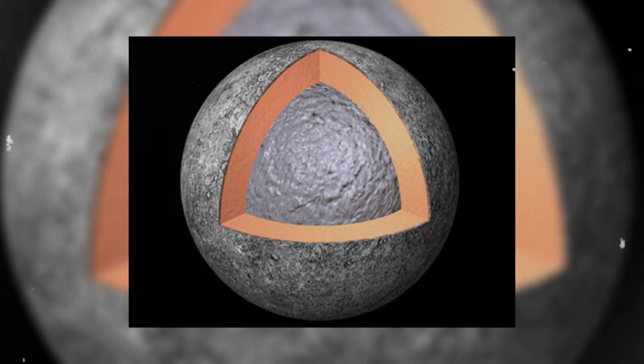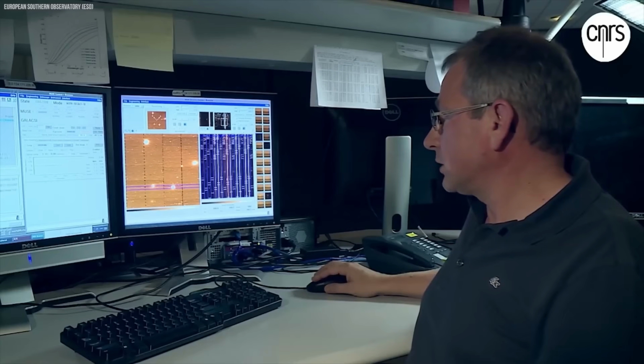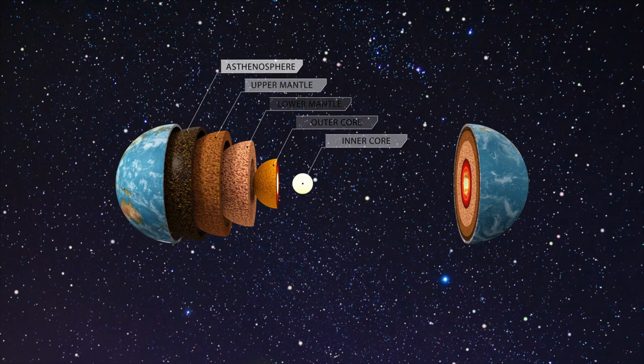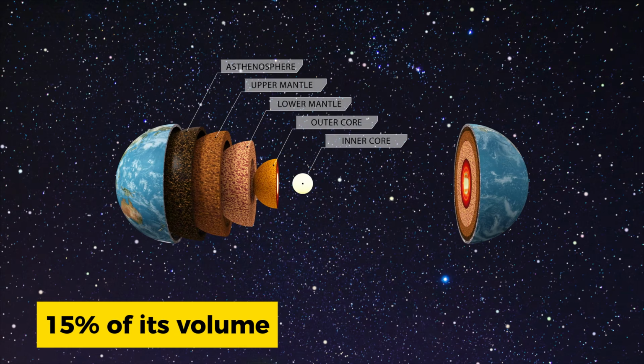One of the most intriguing secrets of Mercury is its unusually large core. Dr. Nancy Chabot, a planetary scientist at Johns Hopkins University's Applied Physics Laboratory, led a study that revealed Mercury's core makes up about 85% of the planet's total volume. This is significantly larger than Earth's core, which makes up only about 15% of its volume. But why does Mercury have such a large core?